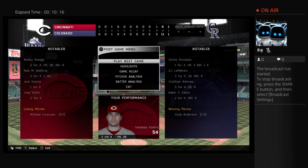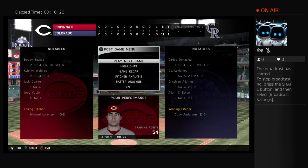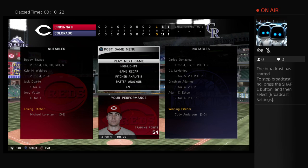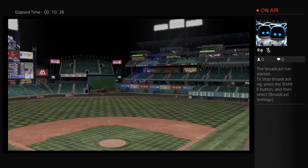Good job. Rockies, 5 runs on 11 hits, 1 error. They left 9 men on base. For the Reds, 1 run on 6 hits, 1 error. They left.